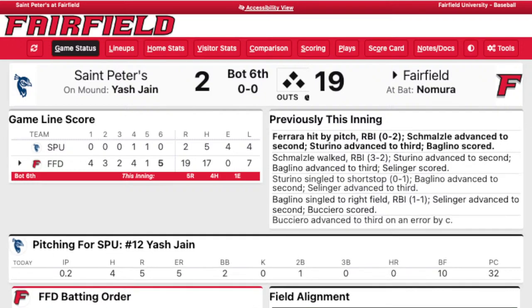This is just an unbelievable inning right here. Five spot in an inning where it's all over if you catch a fly ball in left field. Yeah, Ferrara actually led off this inning. The Stags have batted around the order here in the bottom of the sixth, bringing up the shortstop, number two, Zach Nomura.